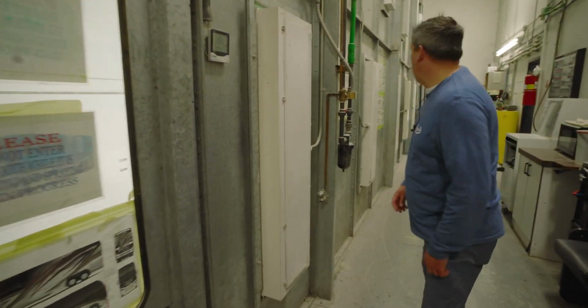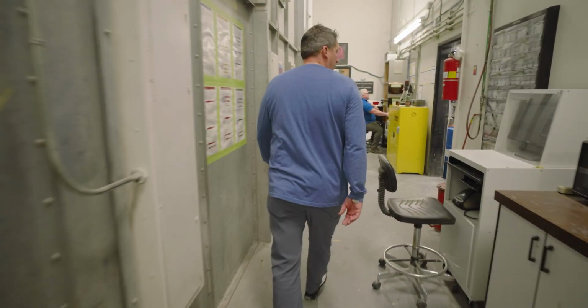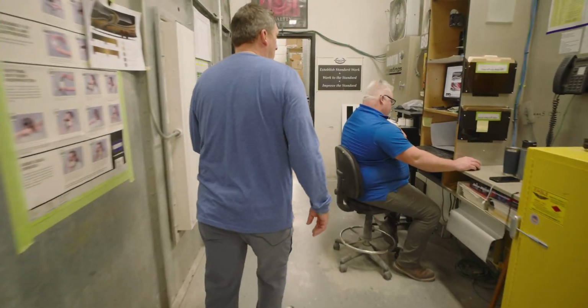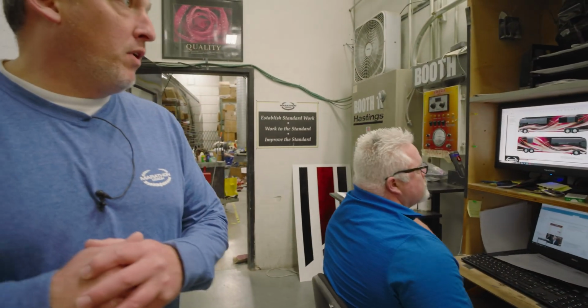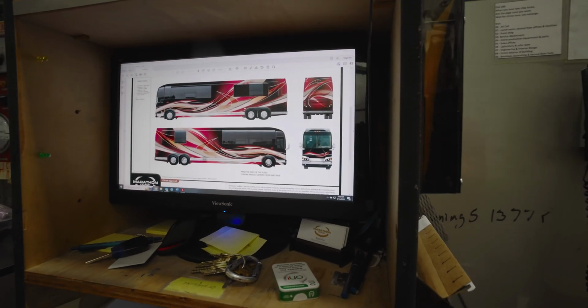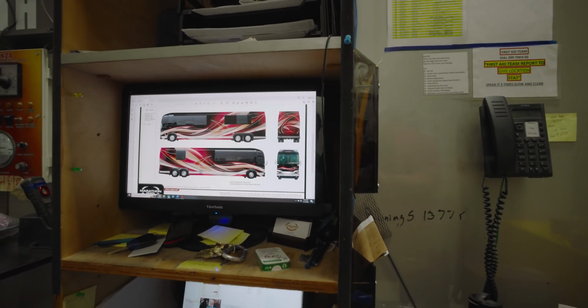Sounds like they're actually spraying in there. There we go. So Ryan's got that rendering up. Ryan, what coach number is that? It's 1376. That's the shell that we just saw in shell prep.